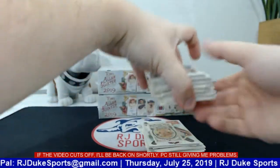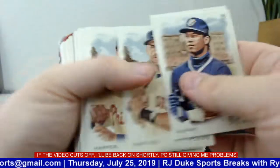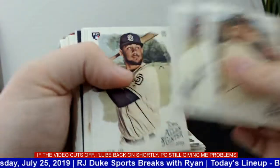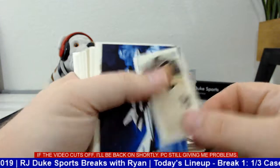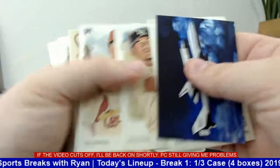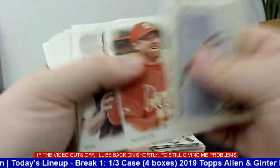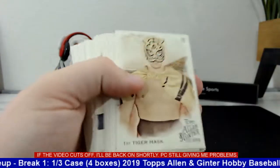Get to the second half of box two. Roberto Alomar leads it off. Dennis Eckersley, Oakland, Ginter back. Andy Pettitte, Yankees, Ginter back. Matt Olson, base. Nomar Mazara, Rangers, base.